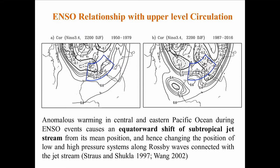But the major change happened over the eastern Euro-Mediterranean region, where the anomalous values become negative, and the subtropical jet, the second component. Actually, during the winter season, there are two components of the subtropical jet stream, one over the North Atlantic Ocean, the second over the Middle East. So this jet stream over the Middle East also shifts southwards during the warm years, and it eventually helps to develop more storm centers over the East Mediterranean and Eastern Euro-Mediterranean region.